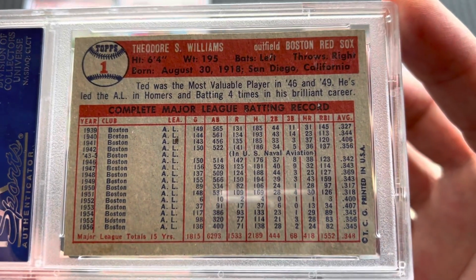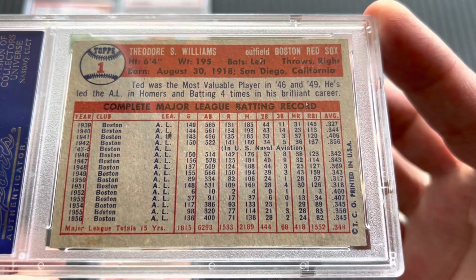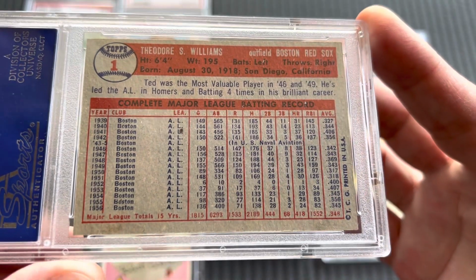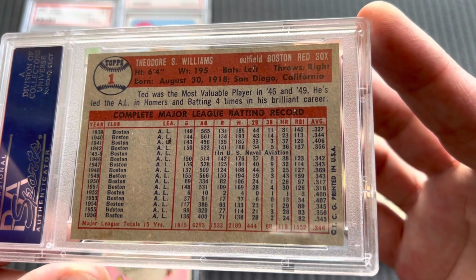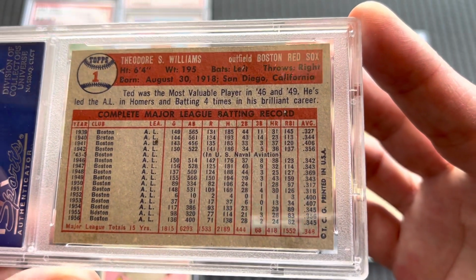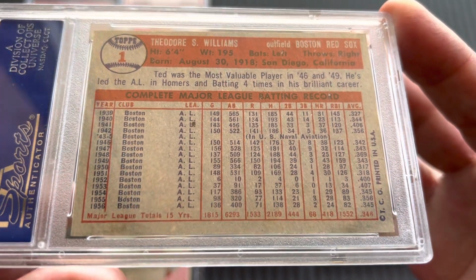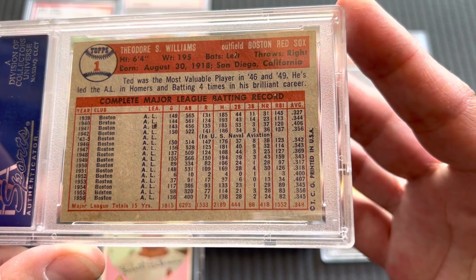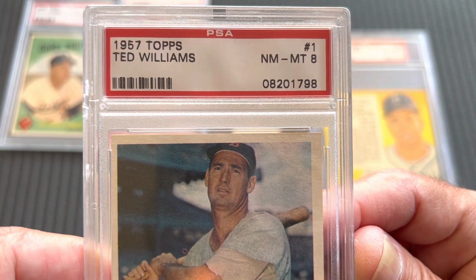I had this entire set. Unfortunately, I had to sell the set to get some of the cards that I've shown you in my previous videos. Some of my really nice Mantles and some of my other high grade cards, not 8s, but higher grade cards. So the thing was that I kept this Ted Williams because it was such a beautiful card and because it's the #1 card of the set. And I also kept the Mantle, and you could see my Mantle in my Mantle collection. So here is the #1 card for the 1957 set, and that's Ted Williams. Here it is, Ted Williams 57 Topps, Ted Williams in an 8.